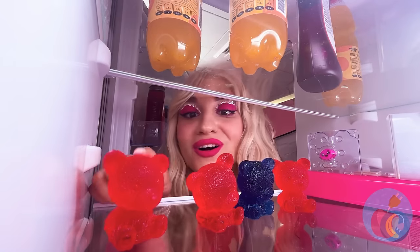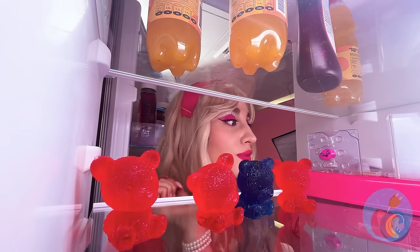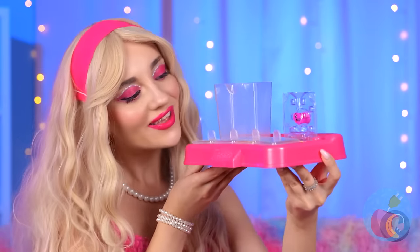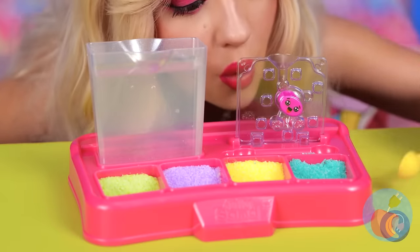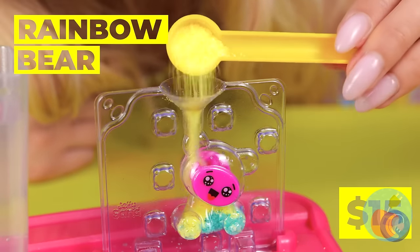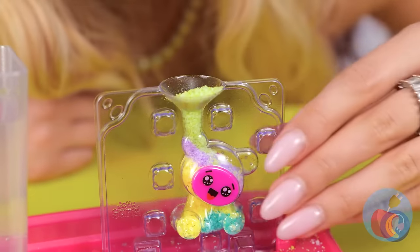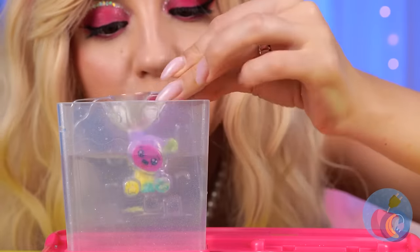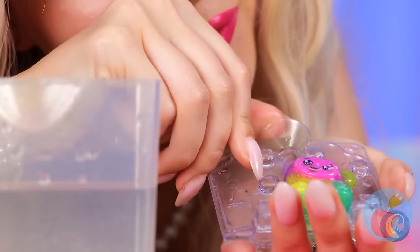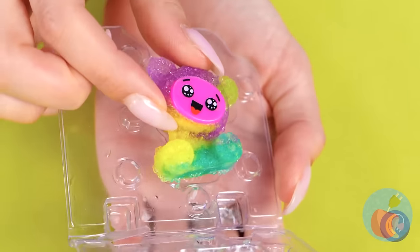Aw, what cute little gummy bears. Hey, what's this? It's a special kit. And we're just one scoop away from making a brand new bear. Just give it a dip in some water. And enjoy your new fuzzy friend.